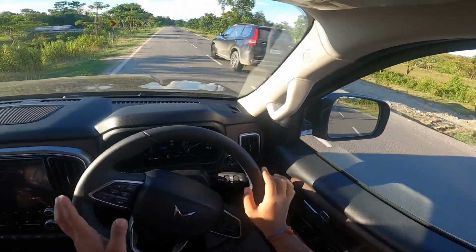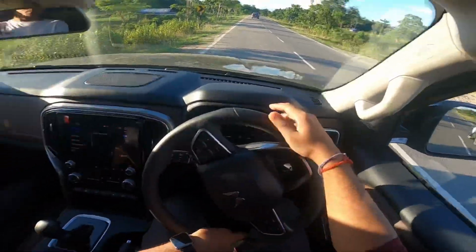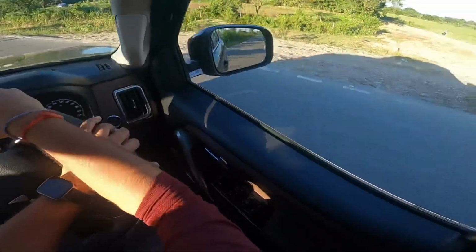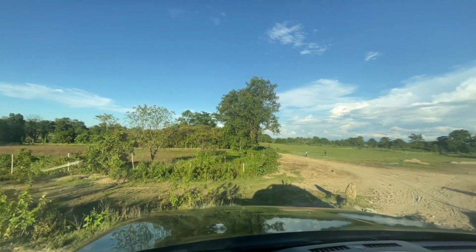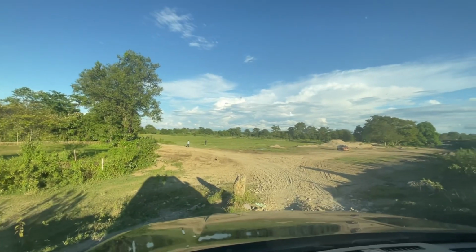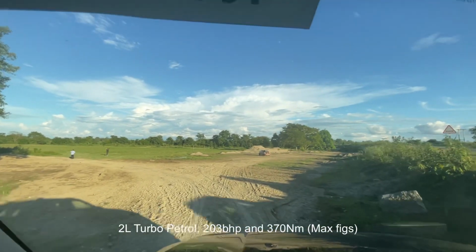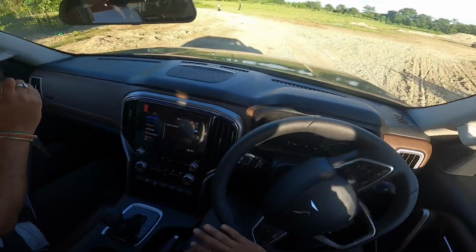So here, petrol engine. So that's another Scorpio N that just overtook us there. Quite unusual. It's a TD vehicle, I guess. Okay, so right off we are going for some adventure here. You can see the offbeat track. So we are just going off-road. Anyway, this vehicle produces around 200 bhp, 203 bhp to be precise, and around 320 Newton meters of torque.